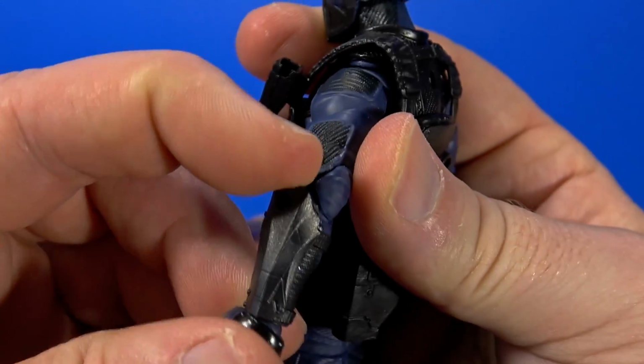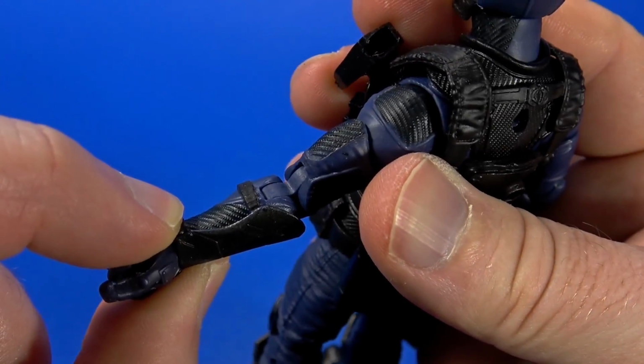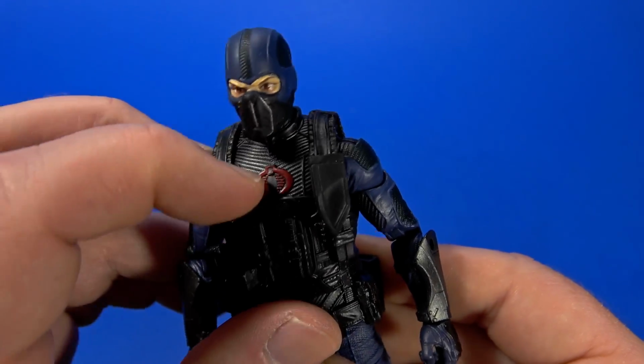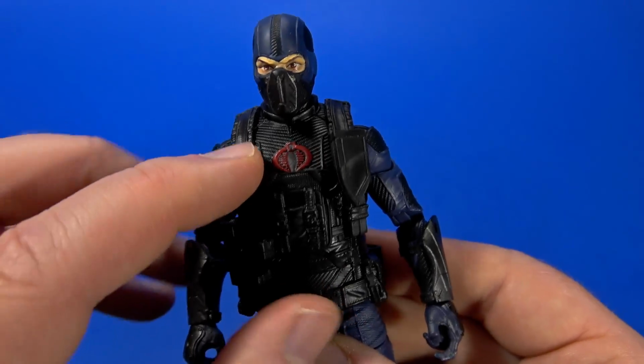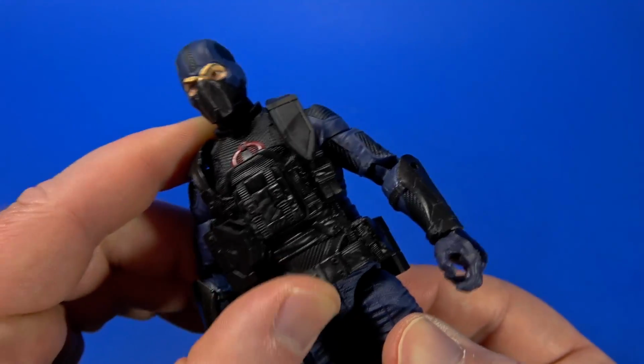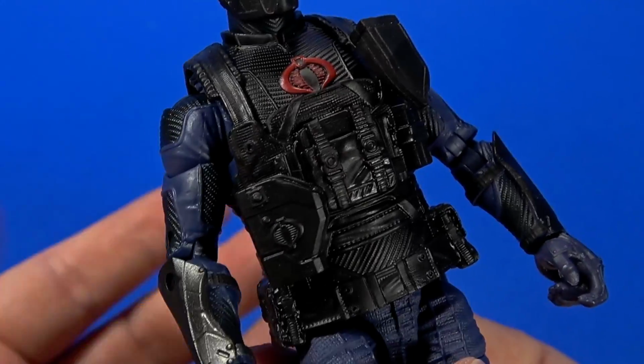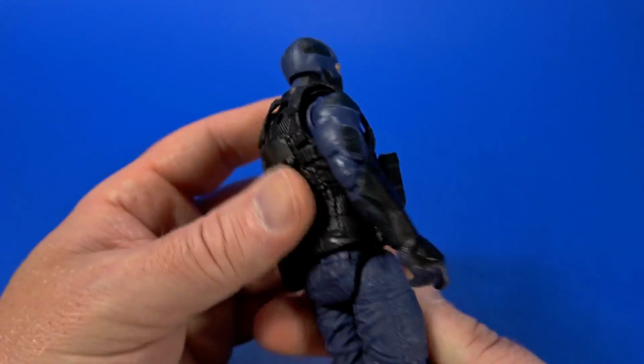In fact, at first I thought, oh, that's a separate piece that comes off, but it's all part of the sculpt. This Cobra logo and this undergarment is part of the torso sculpt, but everything on top of that is one separate piece. This is all gear. It's beautifully sculpted, but it feels a little bulky. It's in the way of some articulation.